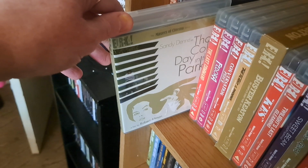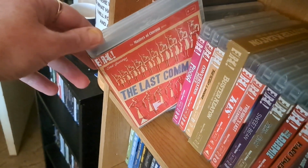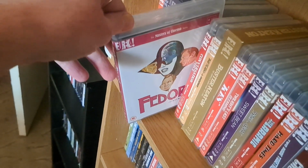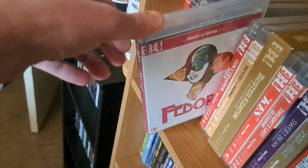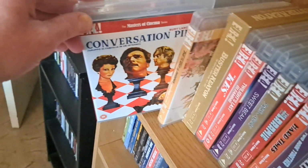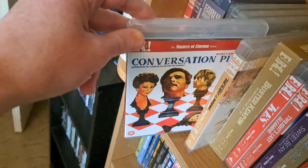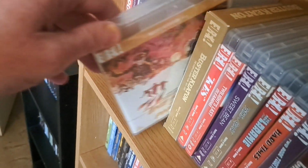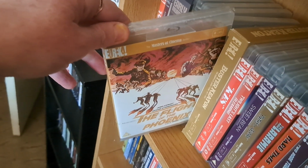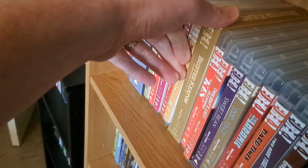Cold Day in the Park, Robert Altman. There's an interesting drama. The Last Command, not seen yet. Fedora, more Billy Wilder. There's a lot of Billy Wilder in here, and I'm not going to complain about that. Conversation Piece, which is an Italian film with Burt Lancaster in. That was an interesting film. The Flight of the Phoenix, the original one with Jimmy Stewart, fantastic film.